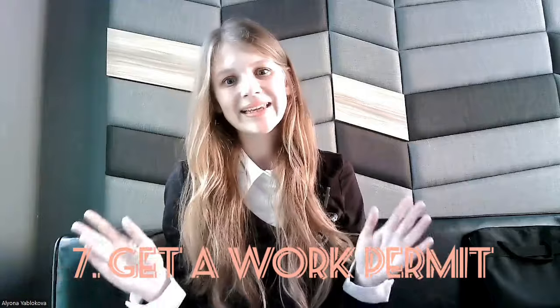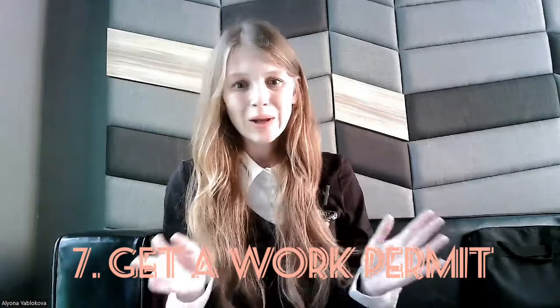And last step, get your work permit. Once you get your non-B visa, your school needs to prepare all documents and address the Ministry of Labor to get your work permit. This is how it looks. You can see here some words in Thai, and the translation into English. Inside are your picture, data, and the activities that you are allowed to engage in, such as teaching, and it says that it is valid for 2 years.